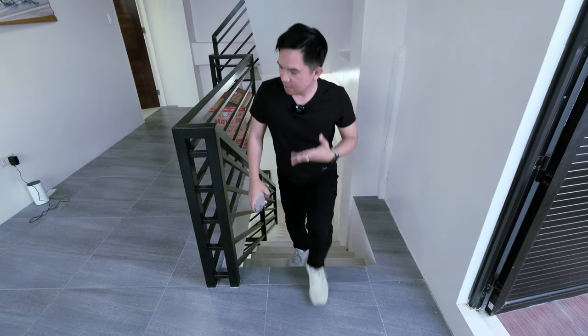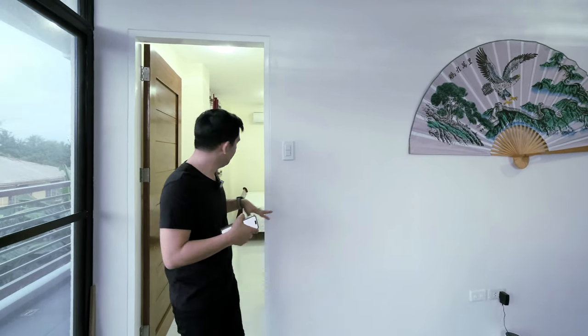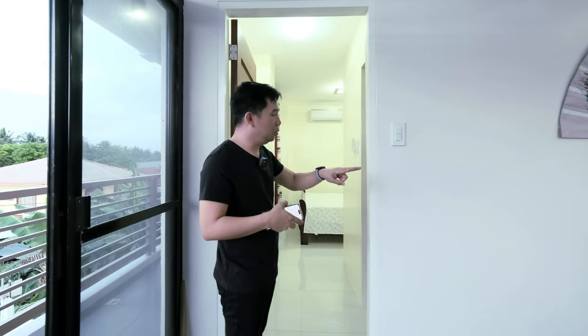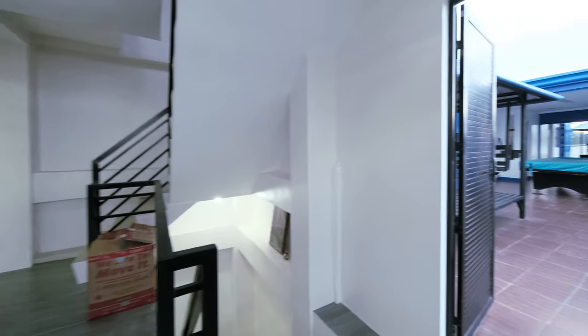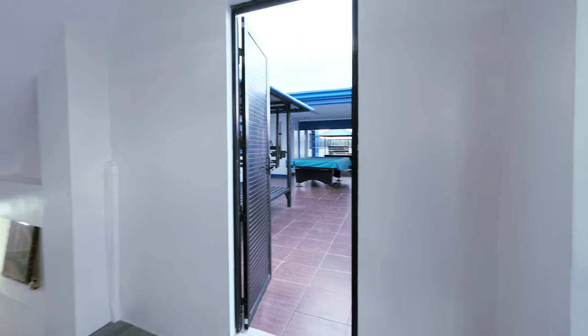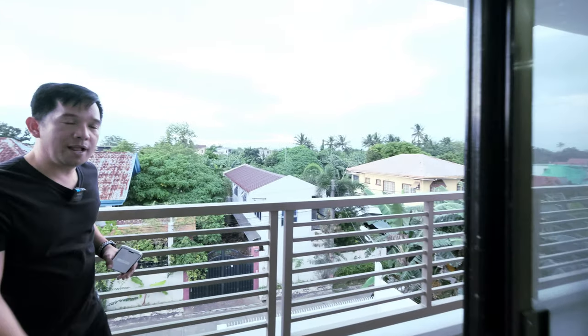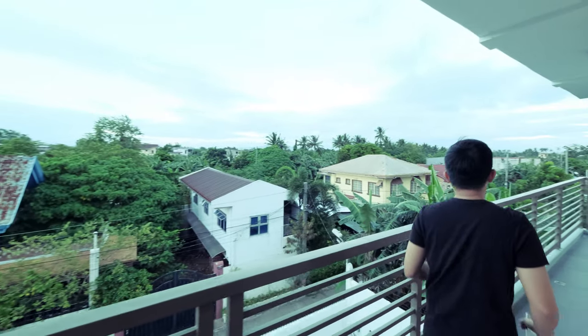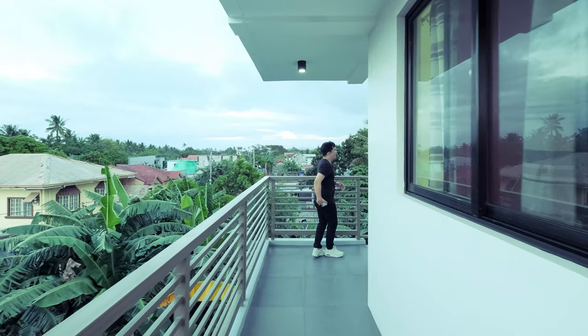Third level, by the way. This third floor has two bedrooms and two bathrooms. Of course, you have the access towards the common game area in the gazebo right there. In a bit, tingnan natin. Over here, you have an L-shaped balcony again. Wow, I love the breeze. I love the air.